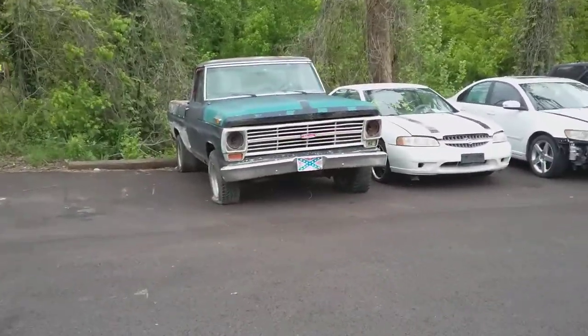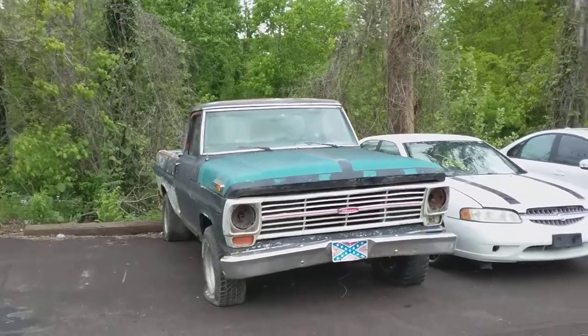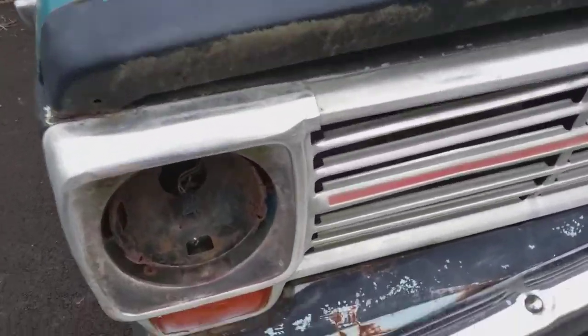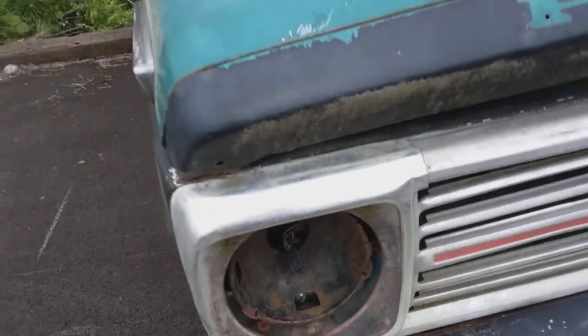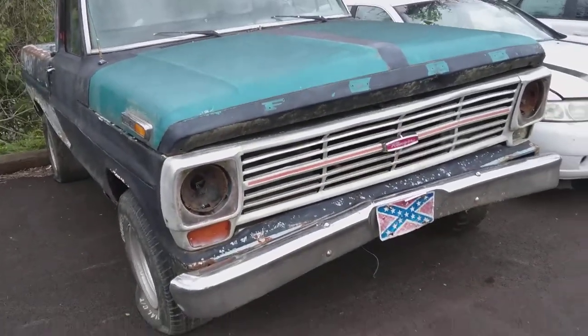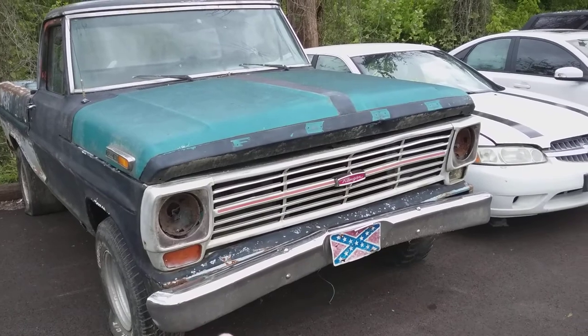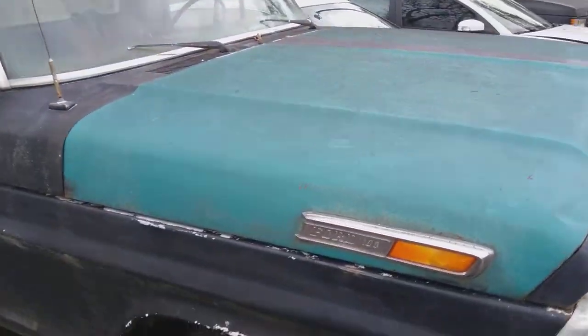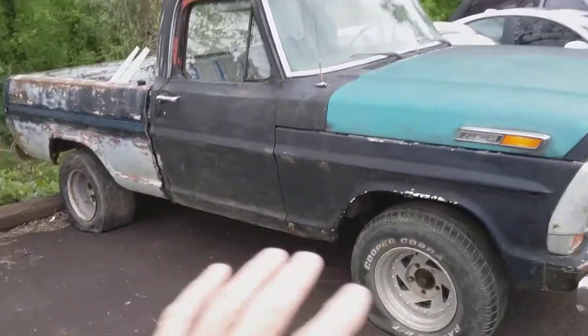Hey guys, I'm at a local car dealership looking at this Ford Ranger. I'm going to say that it's a 69 model because it's got the black around the headlight bezels. It's got the front chrome bumper, but as you can see, it's bent. Well, I'll just kind of back up and let you see it.